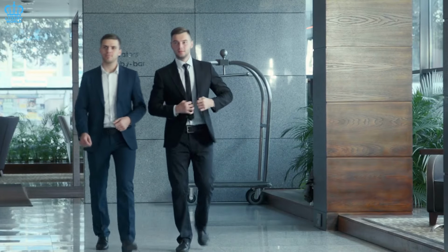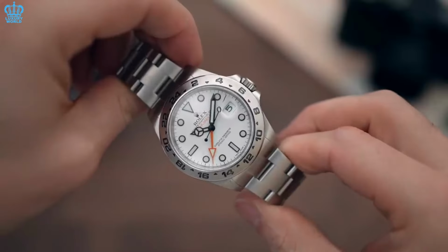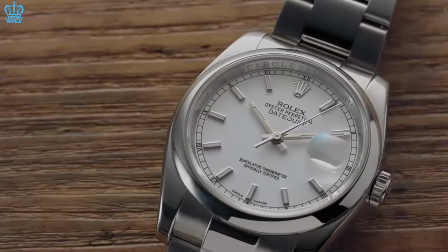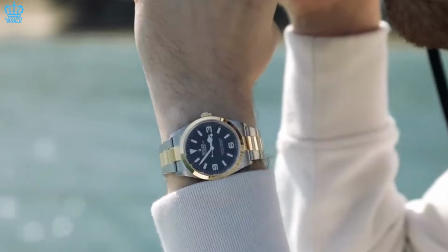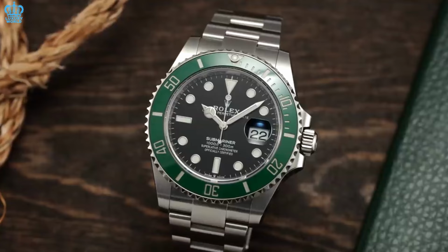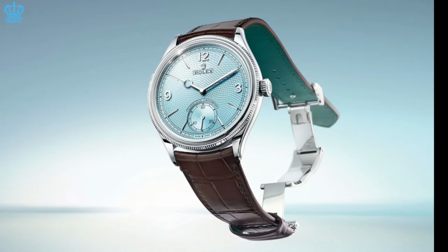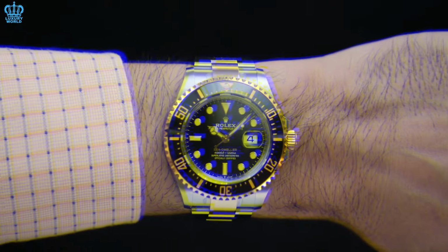Let us discuss what it is like to join the legendary Rolex waitlist. First off, diving into this is not for the faint-hearted because you're in for quite a wait, possibly a couple of years, and that is just the beginning. The demand for these watches far exceeds the supply, stretching waitlists to epic lengths. Securing a Rolex is more of a marathon than a sprint. Understanding this process is crucial if you dream of having a shiny new Rolex on your wrist.